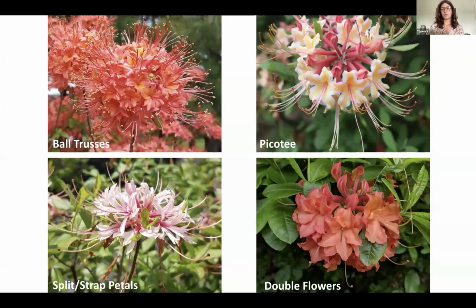And so our goal in this initiative aims to exhibit the ornamental value of these plants and preserve these individuals ex situ with unique phenotypic characteristics, such as the ones seen on the screen. So this could be exceptional color or unusual form.